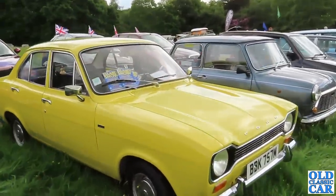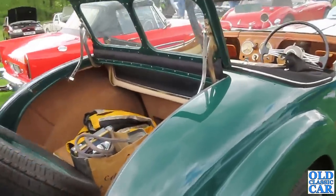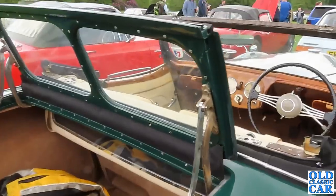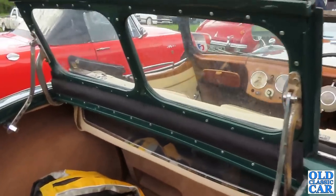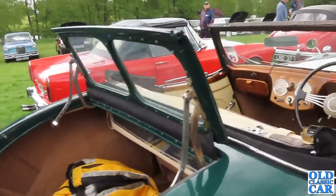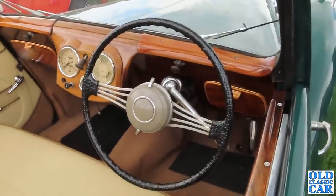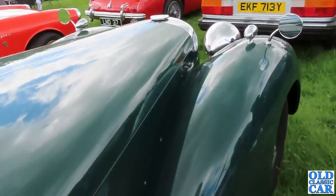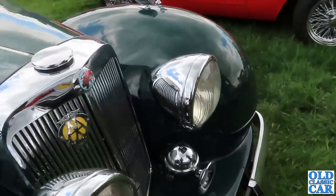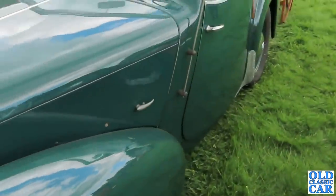Lovely four-door 1100 Escort there. There's that Triumph Roadster we saw driving in before, and this. There would be a seat in there. And there's the screen in the raised position to give you a bit of protection from the elements. As long as you weren't sat in traffic and it started raining, you'd probably be all right. Wow. Lovely shape, isn't it? King of the road. That's it, King of the Road. It's a Triumph Roadster. I'm not sure if they're 1800 or 2 litre.